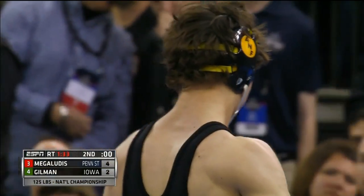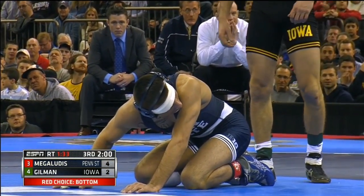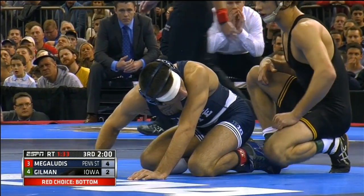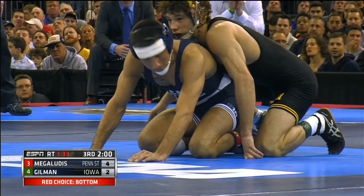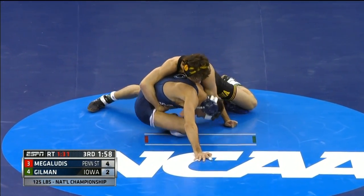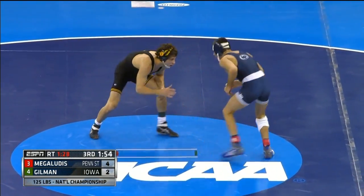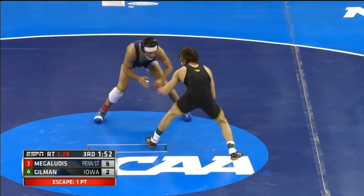Megaludis, the 3rd-time finalist. Gilman in the finals for the first time. Megaludis lost to Matt McDonough in 2012, and then lost to Jesse Delgado in 2013 in the finals. He finished 3rd place in 2014 before taking the red shirt year. Megaludis with the escape. That's a big escape point early in the second.